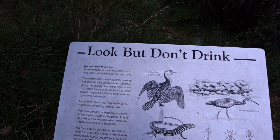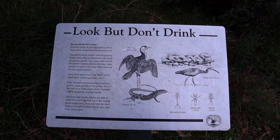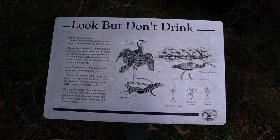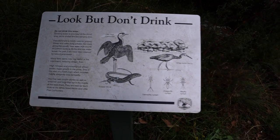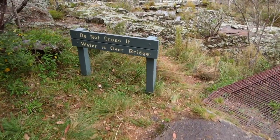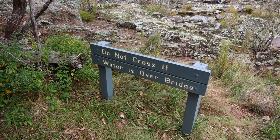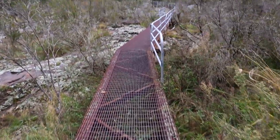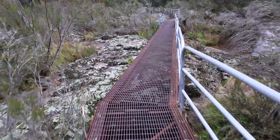Look, but don't drink this water. Drinking water is provided at the picnic area, picnic shelter, and camping area. The catchment is mostly used for grazing sheep. Sheep and cattle dung pollute the creek. So, yeah, don't drink this. This isn't a water source and such. Do not cross if water is over the bridge. That's where we've come. So, we've come to that point where they need a sign to warn people not to cross if there's water over.